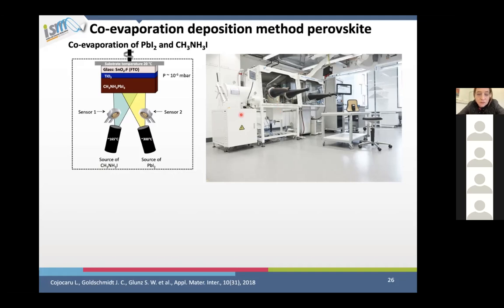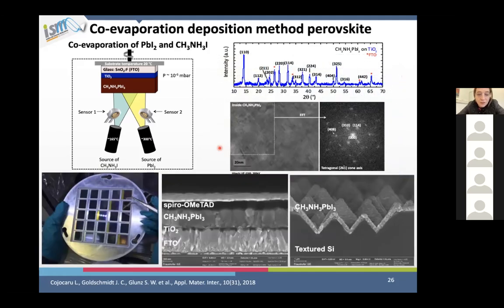The advantage of this method is that we can make several samples at once. We can evaporate the perovskite, in this case on 25 samples, very homogeneously, like you see here in the cross-sectional view. The perovskite device is quite flat on top of the titanium dioxide. And also we can evaporate perovskite on textured silicon or any other substrate surface homogeneously, and that is advantageous for making tandem solar cell devices. And we confirm we got the tetragonal structure from the TEM measurements and from the X-ray measurements.